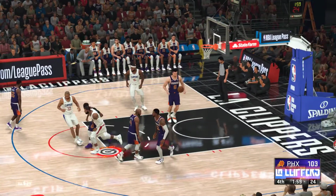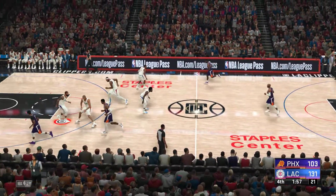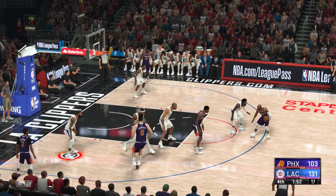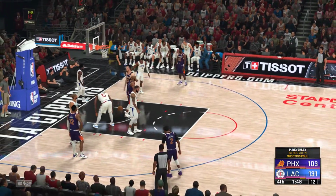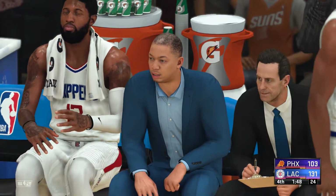He hits both from the stripe. The Suns shooting in the 4th quarter, not pretty, down around 29%. They need a bucket in a big way here to regain some confidence. Here's Carter, and that one clearly a foul. Gets the whistle, and 2 shots coming up. That's his first personal foul.